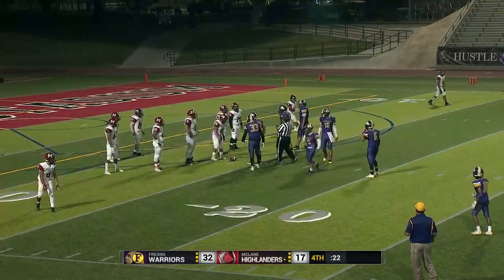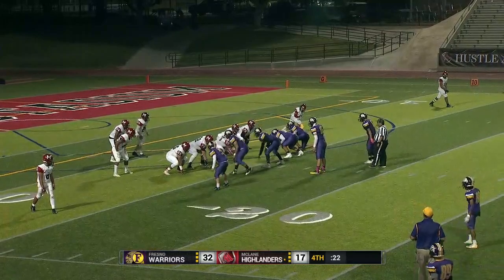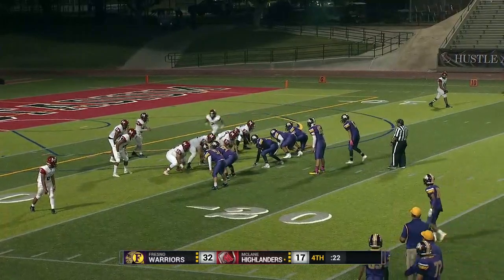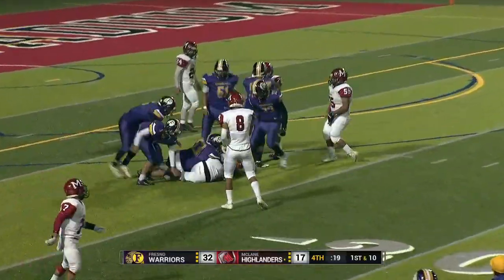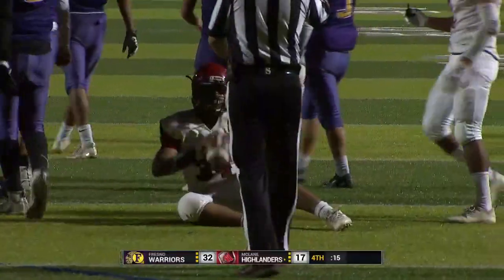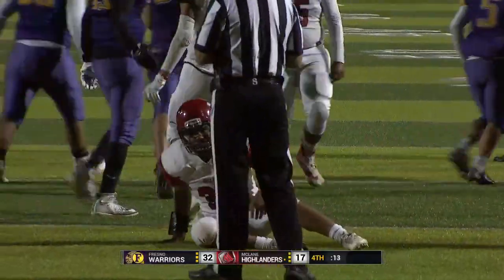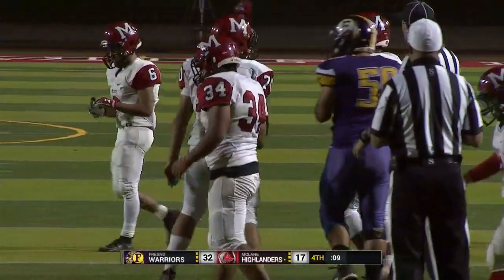And now McLane has to close out against a Hoover team that's improved week by week as the season went on. The handoff going up the middle goes for nothing. That was Camino. That's going to end this game, Dan. Indeed it will, as the clock ticks down, 12 seconds. Number 34, Ernesto Camino on the carry.